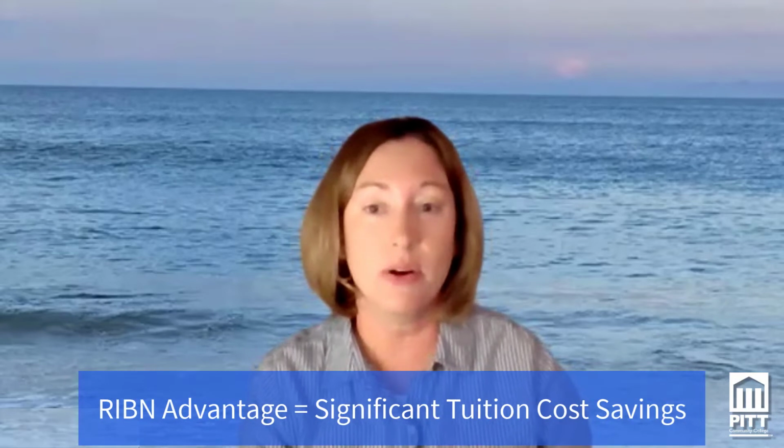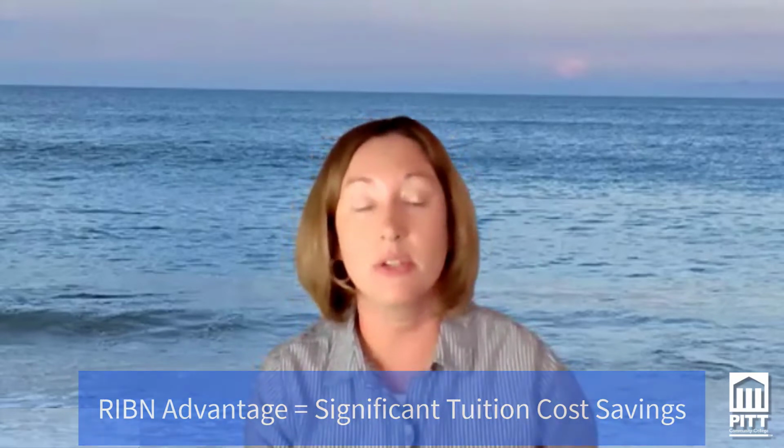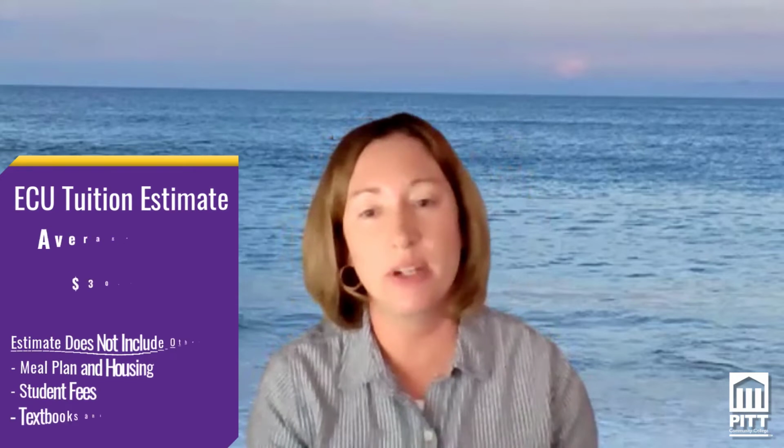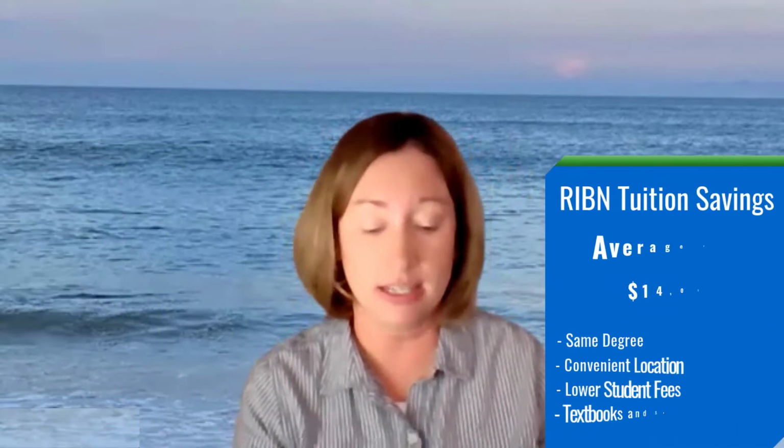We also have huge tuition savings because you are a distance education student at ECU. And so your tuition savings is a lot. The typical traditional 4-year student on campus at ECU spends about $30,000 in tuition. With RIBN, for the exact same degrees that you obtain as a 4-year student at ECU, you would attain those for at least around $14,000. So it literally cuts tuition in half.